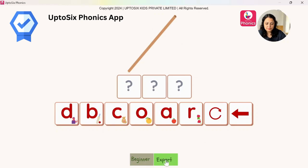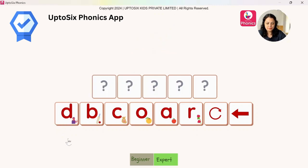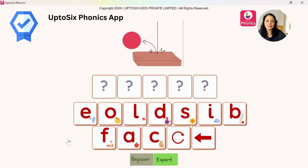Can you spell rod? The next word will come from expert level. Rod. D. Rod. Can you spell solid? Solid. What is the first sound in solid? So this is a 5-letter word, but it is not difficult for children who know how to blend and segment. If they have learned the blending and segmenting skills, we don't focus on 3 letters, 4 letters, 5 letters or 10-letter words. We focus on blending and segmenting skills.